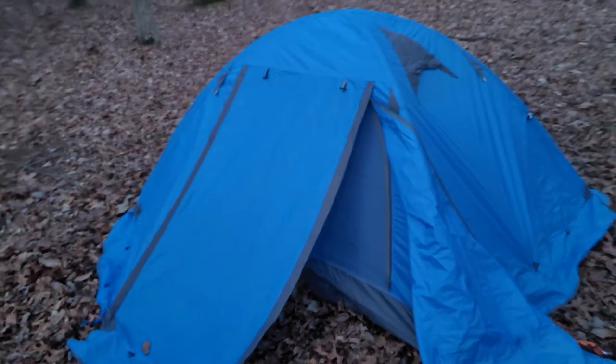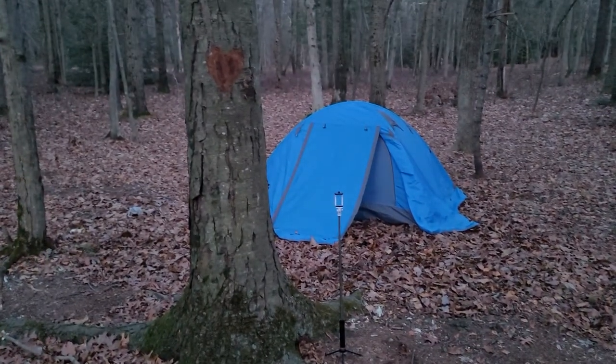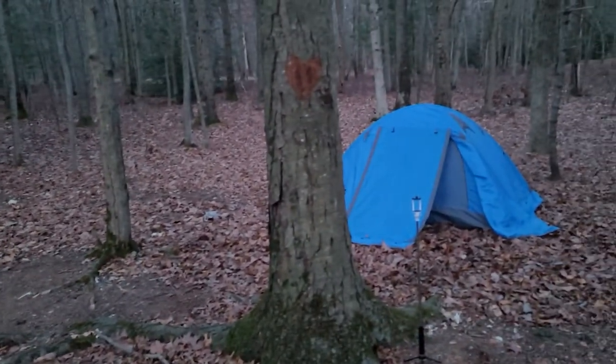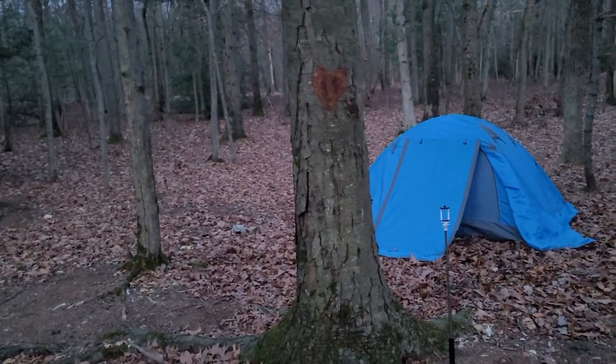Well, that whole setup took about 23 minutes, felt like a lot longer, and as you can see, I got a whole bunch of empty sacks over here that all that stuff was in. The good news is with camping about 50 feet from your car, in the morning I can just chuck everything in the back and worry about putting it back in the bags at home.